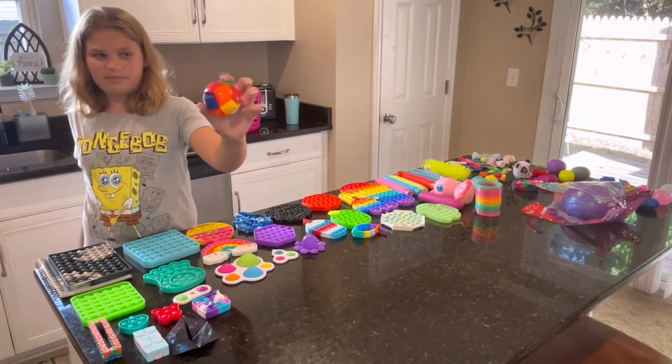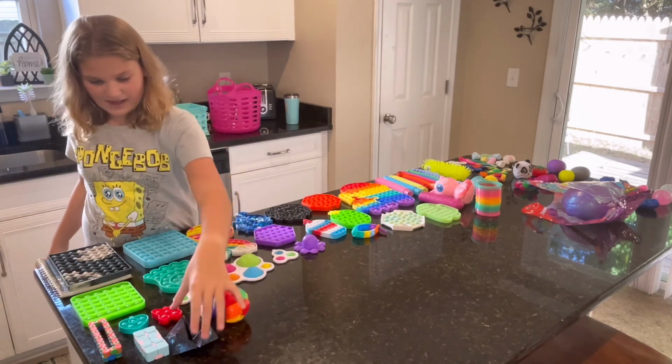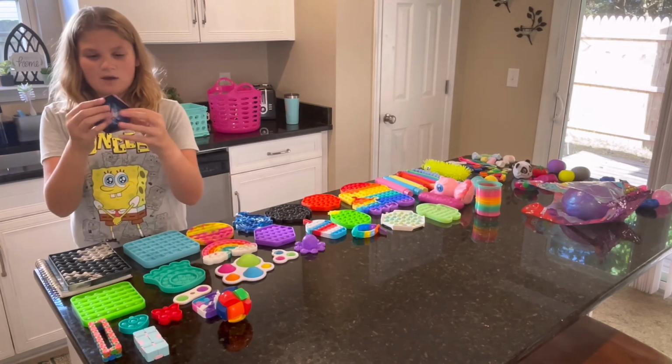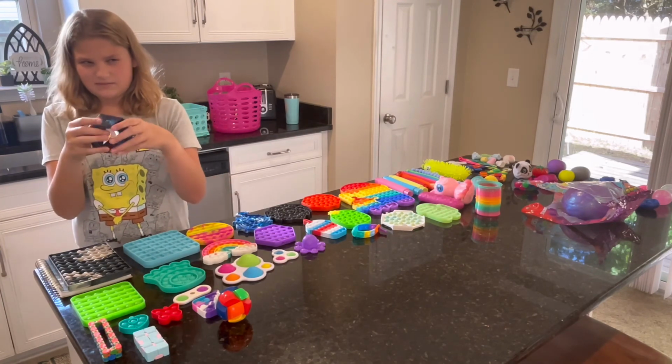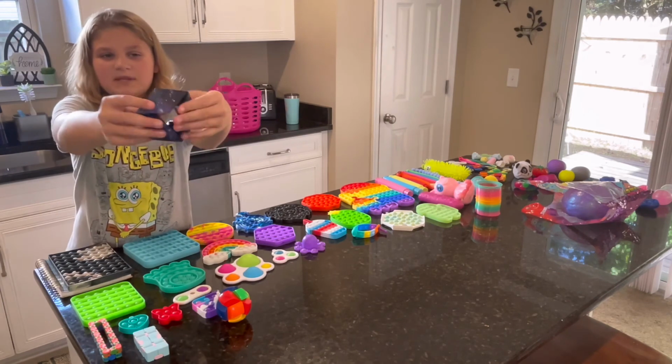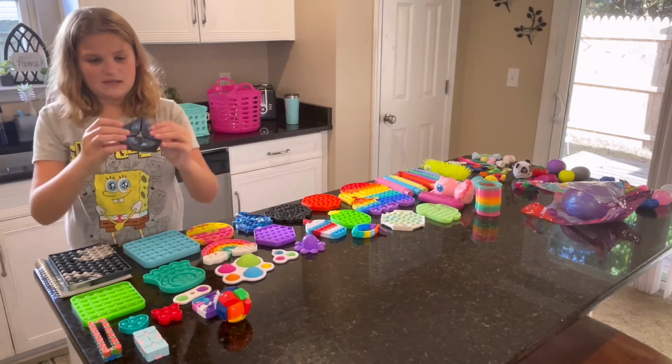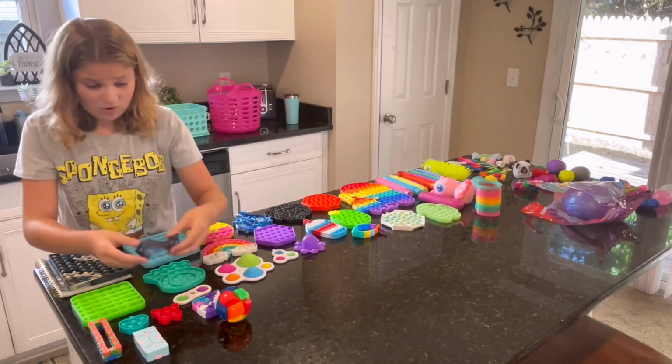I have this random puzzle cube. And last thing, I have this Kaligami, I guess. I think that's what it's called. It's Kaligami, and it just turns to different things. So that's all my fidgets.